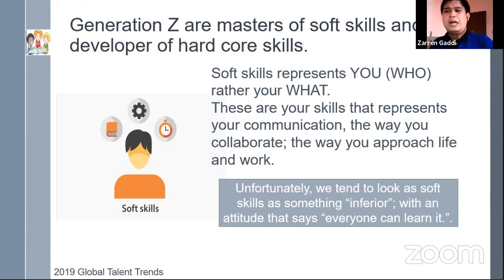Tatanungin mo ngayon, ano ba yung mga soft skill na yan? May soft skill na, may hard skill pa. Ano yung mga soft skill? Soft skills represents you. Ikaw, teacher na nakikinig sa akin, meron kang soft skill.